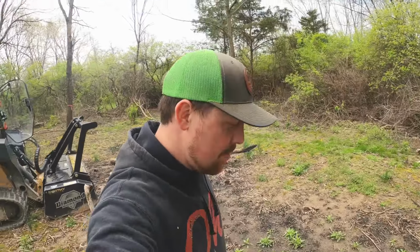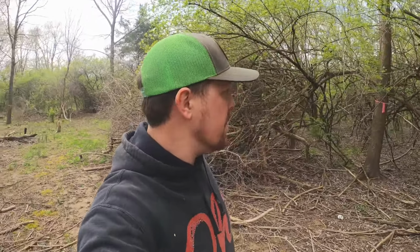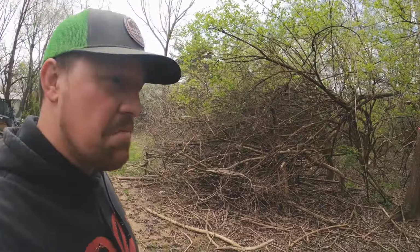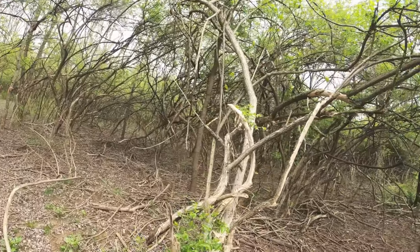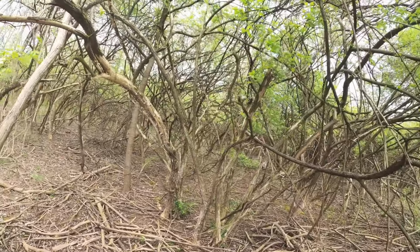We are out here just north of Dayton in Greene County, I believe. Greene or Clark, one of the two. We're doing a job today that is pretty intense as far as maturity goes. This is all honeysuckle, 12 to 15 foot, 18 foot, some of it. Pretty mature honeysuckle. You can see this is pretty much the entire understory in here.